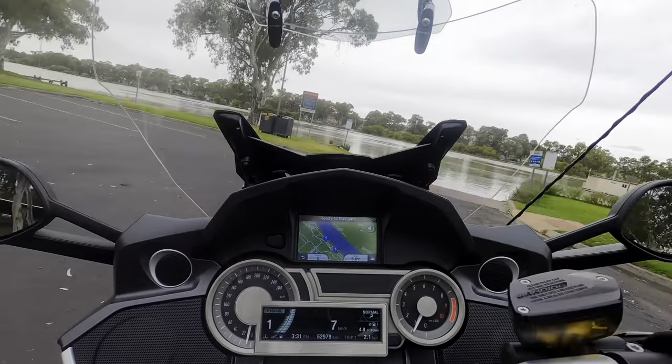Fuel capacity wise, about 26.5 litres, that's 7 US gallons. Still has this pain of a cap that comes back. I always find it hard to get the nozzle in. Why they don't hinge it forward, I'm not really sure. But that will give you about 500 kilometres of range, or a little over 300 miles. So you don't have to be stopping at every fuel station to fill it up.